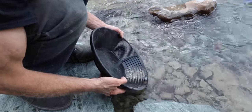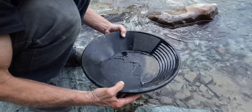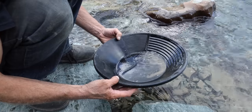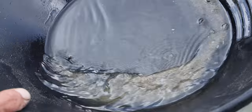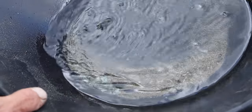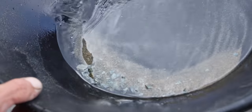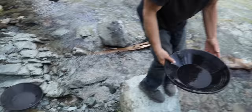When we get to this stage, we can pretty much check. And we just wash it like this. Nice and slow. And there's our black sand at the top. So if there's any gold, it's gonna be up there. This is just the first pan though. You don't see nothing there that time. But that's just a little bit of gravel.